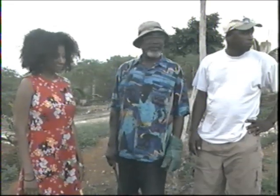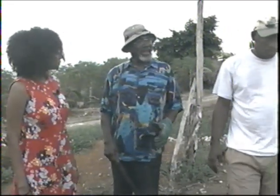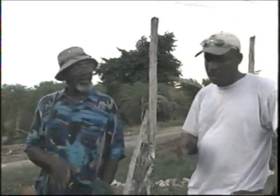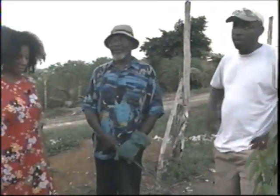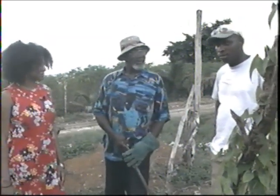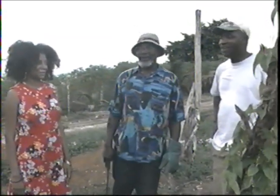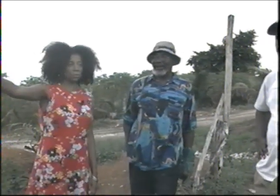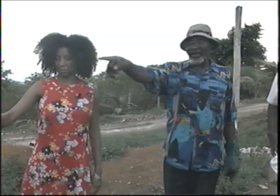It depends on when these yam are planted, and it's very different in different parts of the country. Like up here, part of Trelawny, they are ready. But down here, if you plant them too early, they die. So everything depends on the timing, the time you can plant them and where you are in the country. That's what happens in a tropical country. So these are the yellow ones. Now this one is called renta.